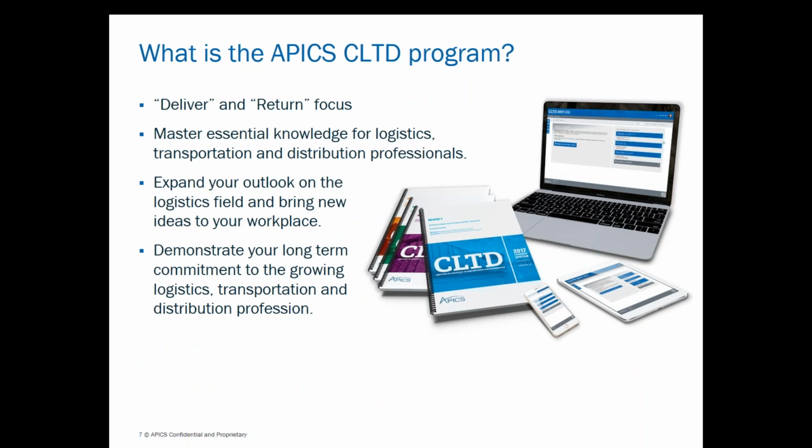So as I said, the CLTD has a deliver and return focus. It can help professionals like you gain recognition in the field as a logistics expert, expand your outlook and bring new ideas to your workplace, positively impact your organization's bottom line, and demonstrate your long-term commitment to your profession and demonstrate mastery of logistics, transportation, distribution, knowledge, and skills.